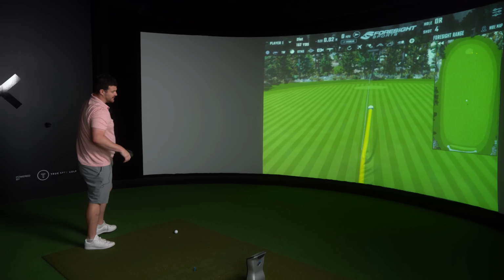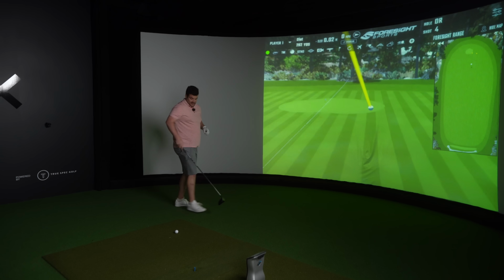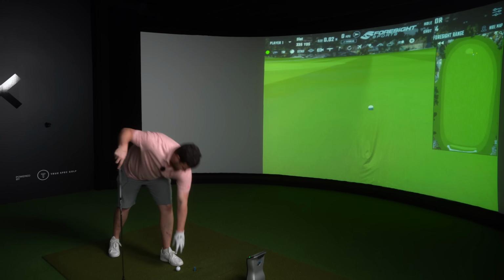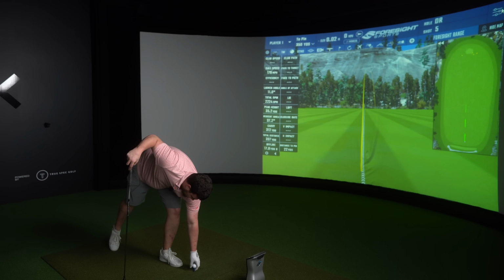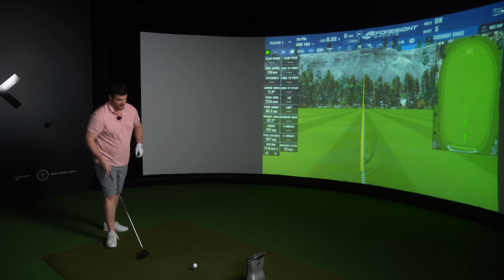Just feel a bit heely at the moment. This is the kind of driver I want in my hands if I'm producing that sort of shape. We're not getting that spinny loss. It's making the most of the left to right flight, keeping that RPM down for me.